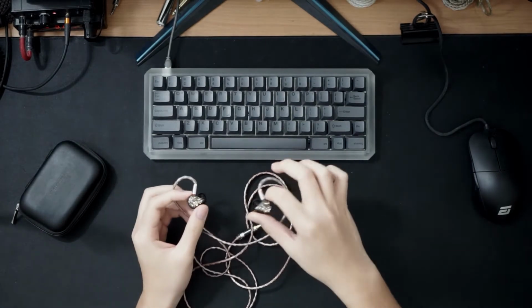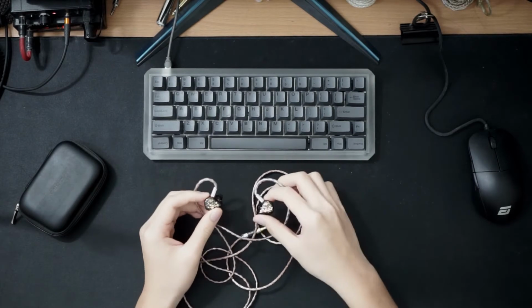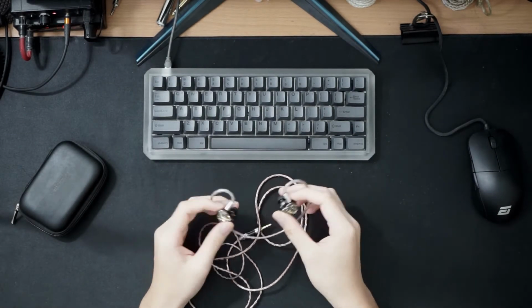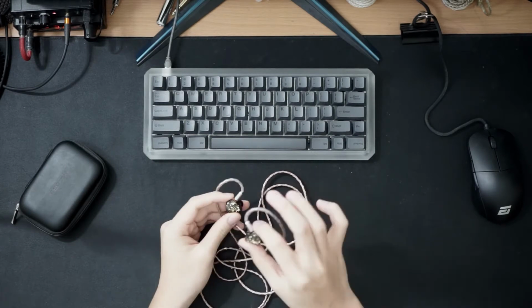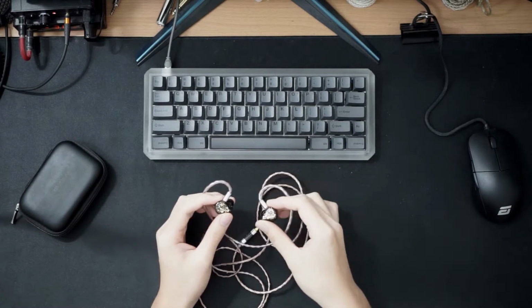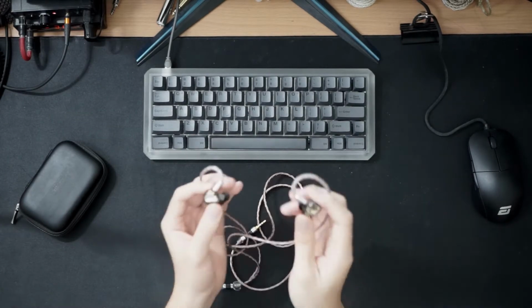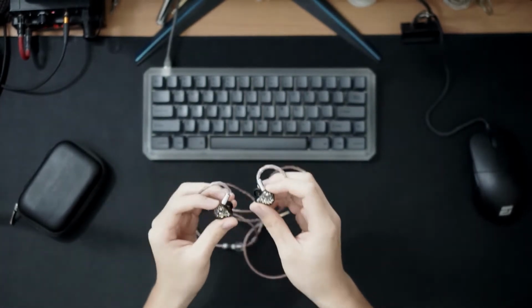Sub bass is there, but it doesn't really slam hard. It rolls off quite early, I would say. You just can't really feel the bass, no sub bass in these. But mid bass, on the other hand, has quite an emphasis. It punches quite hard, especially for a 5BA IEM. It doesn't have a dynamic driver, but it punches quite hard.